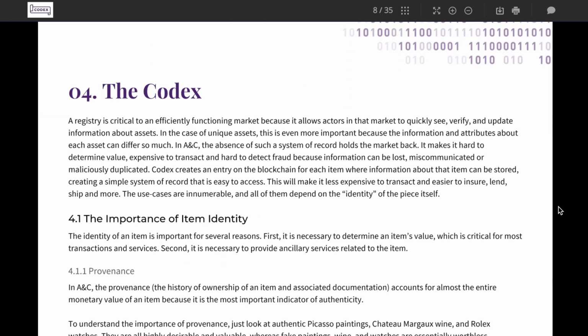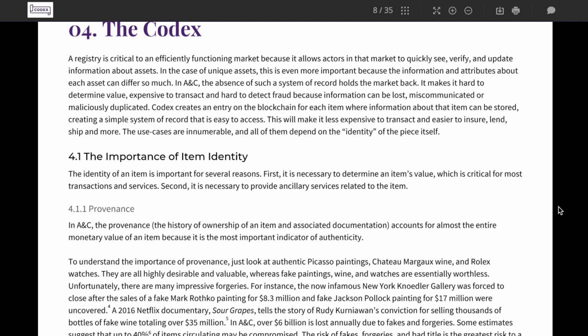You can go through this white paper when you get a chance. A couple of things I wanted to throw out at you. Registry is critical to an efficiently functioning market because it allows actors in that market to quickly see, verify, and update information about the assets. In the case of unique assets, and just about all the items in A and C are going to be unique, it's even more important because the information and attributes about each asset can differ so much. In the art and collectible arena, the absence of such a system of record holds the market back, and that's what these guys at Codex are doing.